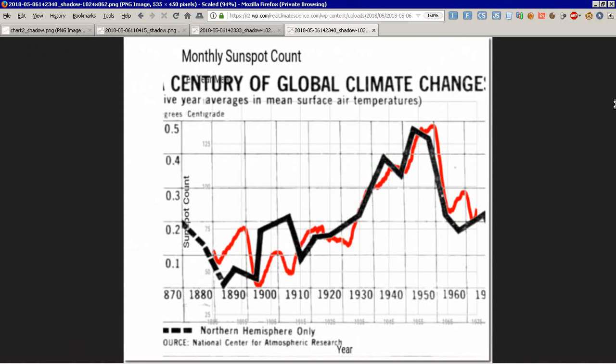Number two, where did you get your data? And number three, if the black line is climate change detected on Earth, and the red line is something that's supposed to be causing it, why is the cause happening after the thing it was supposed to cause?